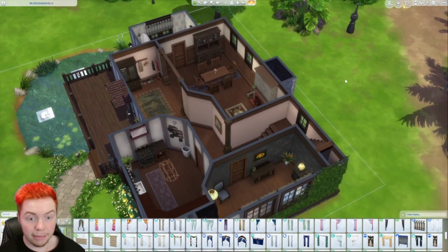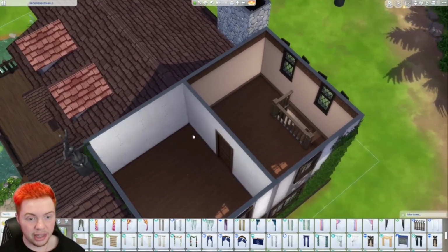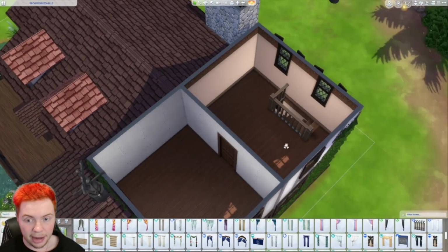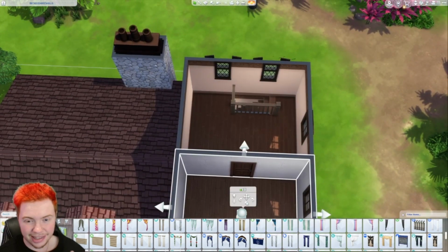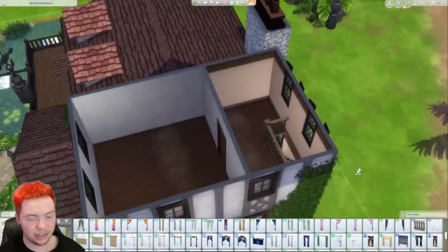Perfect. Now we can go upstairs finally. So obviously we don't have a lot going on up here. This is like the master bedroom here. I am half tempted to extend this out a bit more, but that does mean that it'll be cutting into this window on the edge, but I think it's fine just so we can have the room.